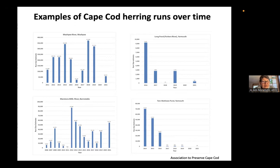So on the left, you see the Mashpee River run and the Marston's Mills River. And on the right, you see run sizes for Long Pond or Parker's River in Yarmouth and Tom Matthews Pond in Yarmouth on the north side. And these plots across the bottom are the years, from 2011 to 2021, and the vertical axis gives the run size.